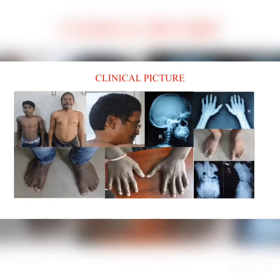Next slide. Here we have shown the clinical pictures of the father and his son. As you can see, the typical skull shape, acrocephaly, in the father in the lateral view. Apart from that, you can see the duplicated big toe in both father and the son, and the typical brachydactyly. Next slide.